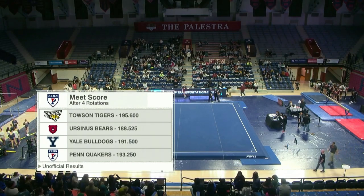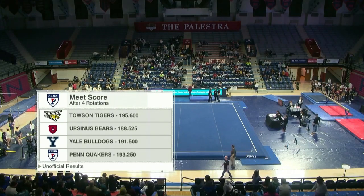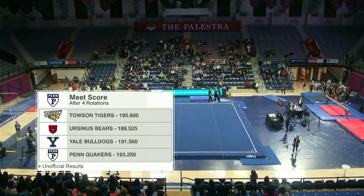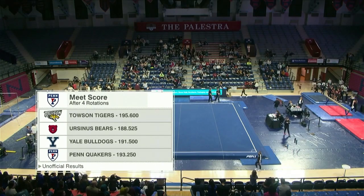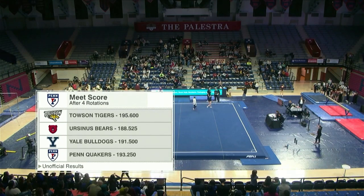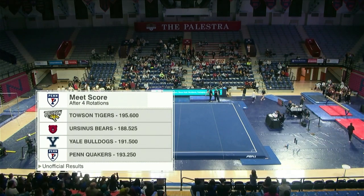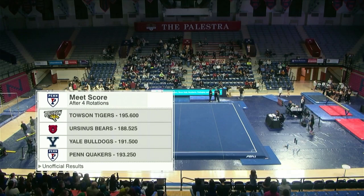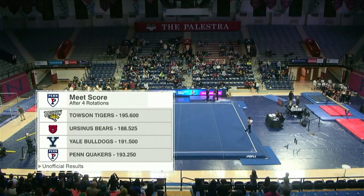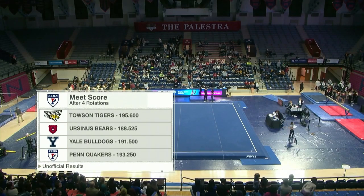Yeah, and we talk about pacing against yourself. Towson improved their meet score from last week by over a point, getting into that 195. Ursinus last week, 186.825, so you see a big jump there as well. They're going to be really happy with this meet. Yale and Penn, not at the scoring thresholds that they were last week. There were some real bright spots throughout both of those teams' rotations, but just not the consistency around. They both had to count some mistakes across. So something to build on as they move forward. Again, it's January. So, as we think about moving into national qualifying score, there are lots more opportunities to improve.